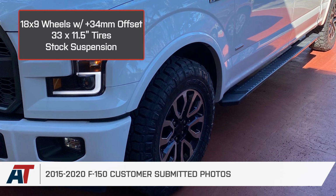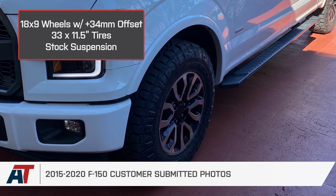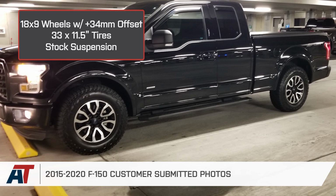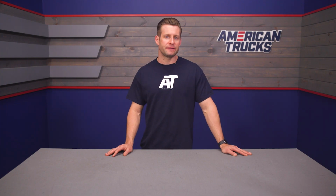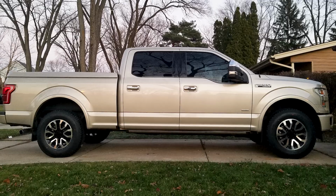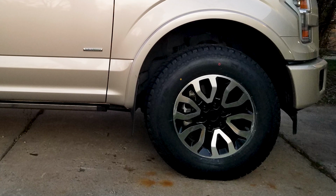This combination of an 18x9" wheel and a 33x11.5" tire is popular here with F-150 owners who have a stock suspension, as you can see from these pictures provided by fellow F-150 owners. Now, this setup will fit any 2015 through 2020 F-150 with a stock suspension without needing to do any modification. Now, driving wise, you can expect to have no rubbing issues whatsoever, as your tires will be free from contact with the front bumper or any of your suspension components.